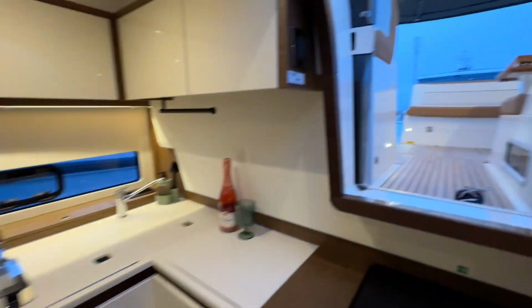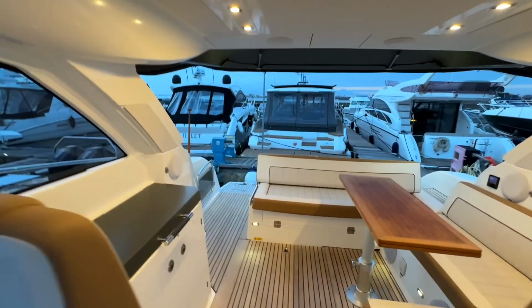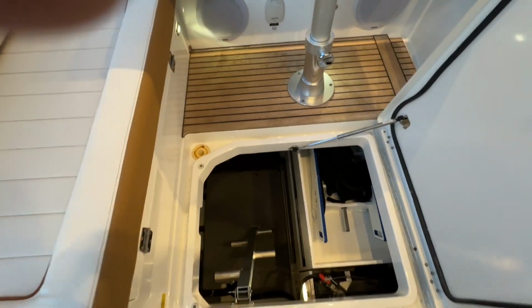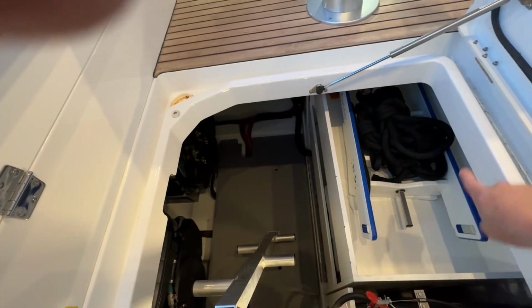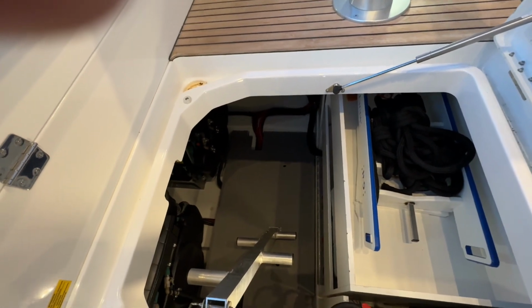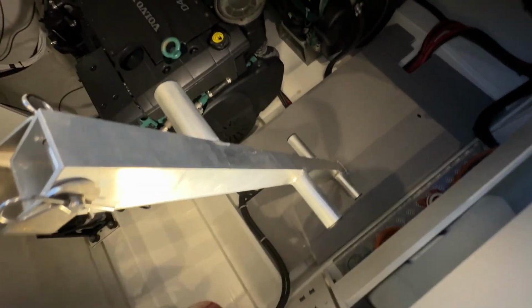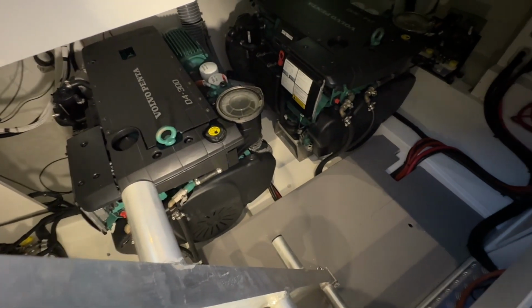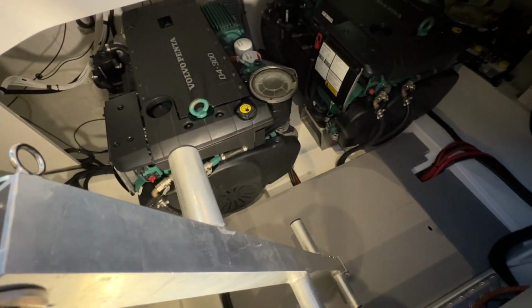Then we'll come back on through and let's have a look at the engine space. So let's have a look at the motors. She's got the D4-300s, so 600 horsepower in total. You see the storage space in here, so this is where the Harley Davidson sits over here as well. The steps coming down here, I've just got the light down here so we can see what's what, and a good amount of space here in the engine room. So she's got the D4-300s with just less than 200 hours.